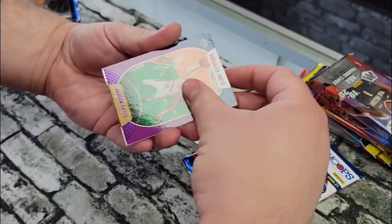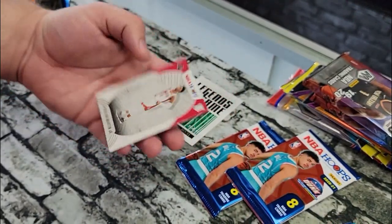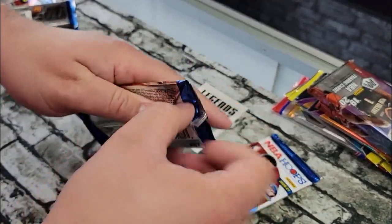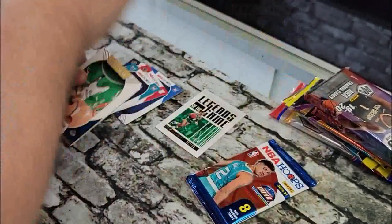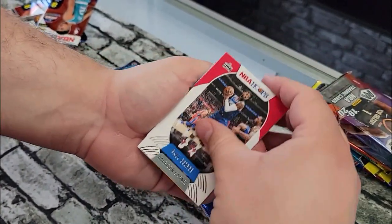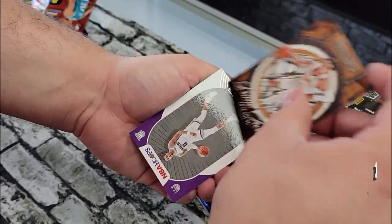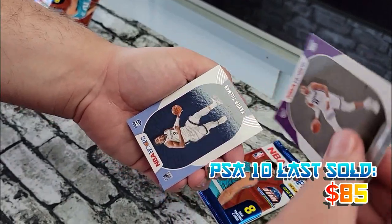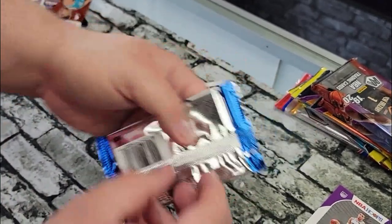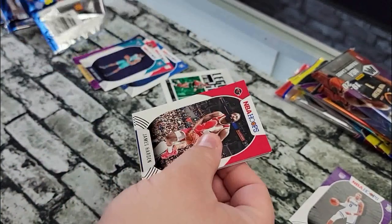Ooh, Jackson Hayes. Oh, the wrong Hornet. Bet you he gets that every single time. The wrong Hornet. We want that guy right there, LaMelo Ball. There we go. Let's see if we can get a nice little numbered card here. Harrison Barnes, Rudy Gobert. Not bad. Ooh, there we go. That's not bad. Tyrese Halliburton, Xavier Tillman. All right, last pack on this here.